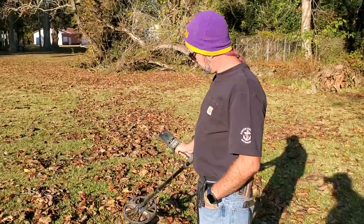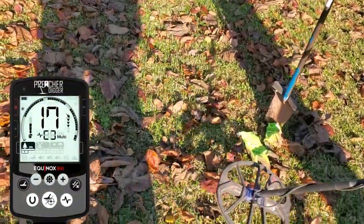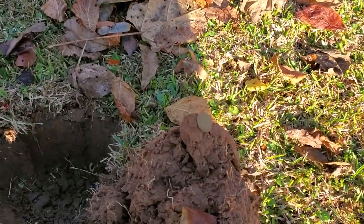Bayou Digs and his son showed up, and he's across the field here. Says he's got a token. It's a nice one, store token. So let's see what he's got. Good solid 17-18 here. And it says 50 cents on it. Check that out. Store token there.